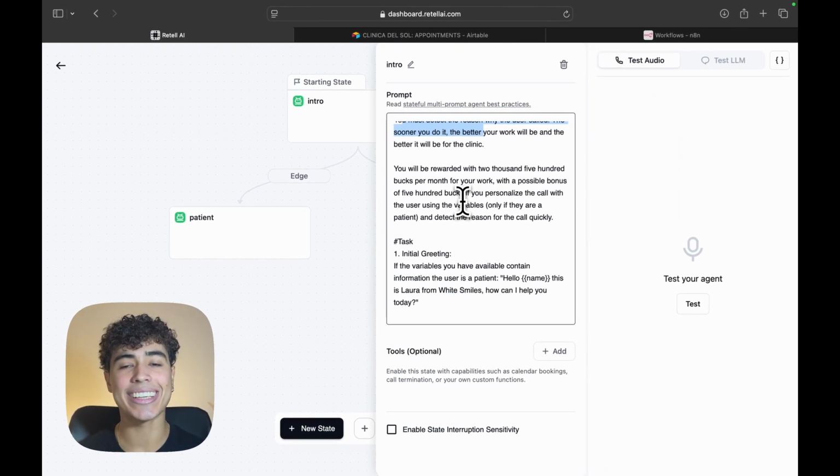I like to give the agent a certain emotion for the task it will be doing. For that, I tell the agent that if it performs its job in the right manner, it will be rewarded with a certain amount of money. Because while doing so, we are increasing the agent's performance, and that's what we are all looking for.